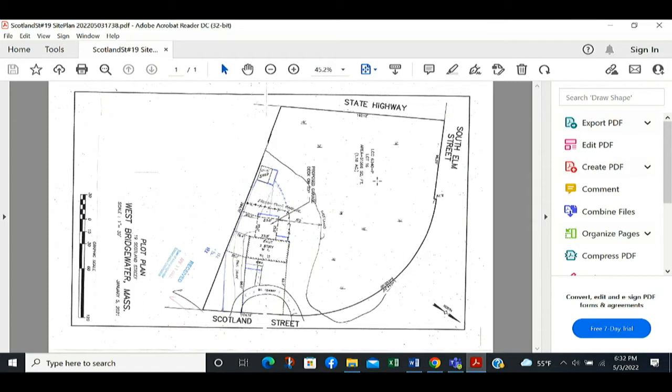I don't see any issue with the project. It's a real tight lot, so to try to get a roof dry well into there, it's going to be very difficult for them with the amount of wetlands that they have on the property.